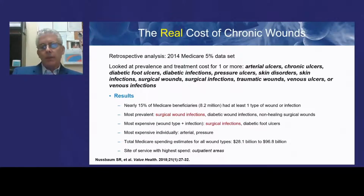And they found, if you look at the most prevalent and most expensive, are wound infections, surgical wound infections being number one, followed by diabetic wounds and diabetic wound infections. So bacteria is a huge problem, to the tune of approaching $100 billion in 2014 money. So we know that that's likely very much higher. So this is happening in the outpatient world. Okay. And this has definitely had repercussions, because we now see the penalties that the payers are putting on outpatient wound departments, because they want to see us doing a better job at managing this very, very difficult problem.